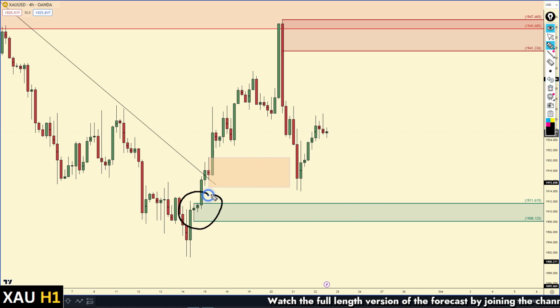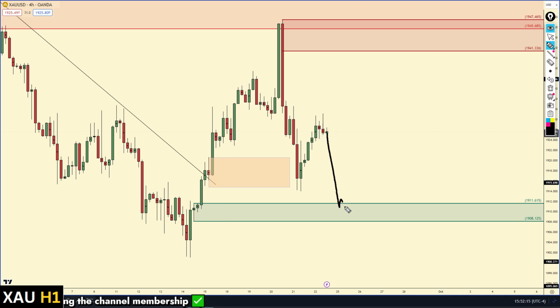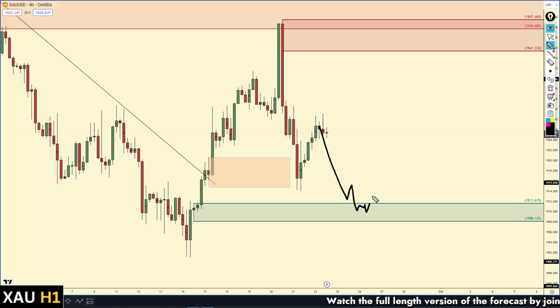Now, yes, we do have demand a little bit lower at 1911. This would be the next test. Yes, it is certainly possible that this is just the better zone for sure. But in my opinion, for certain reasons, I like this zone better. But if we go down, push to this zone, you could use it as potentially day trading on a lower time frame to look for scalps.